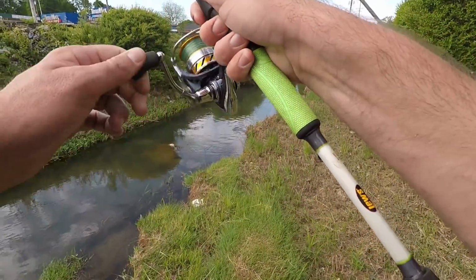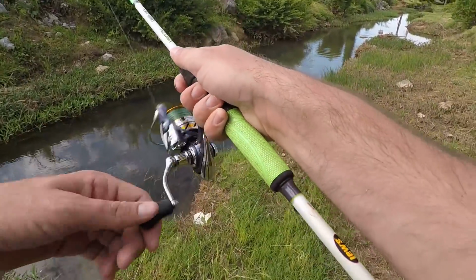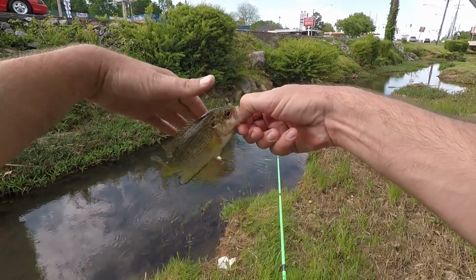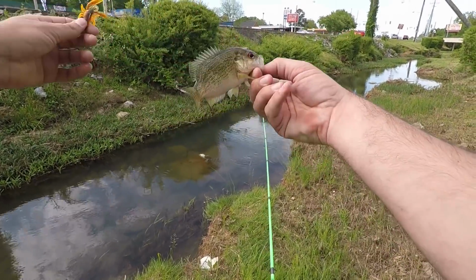Got it. All right, what we got? There's a little fish, looks like a rock bass. I like catching these rock bass. They're fun because you might miss it like 3 times and they come back for it again. Little guy.